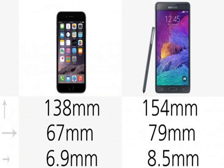Size. No surprises here, as we're comparing the standard-sized phone, at least by today's standards, with a phablet. The Galaxy Note 4 is 12% taller and 18% wider than the iPhone 6. The iPhone, though, is one of the thinnest phones you can buy. At a mere 6.9 mm, 0.27 in, it's 19% thinner than the Note.